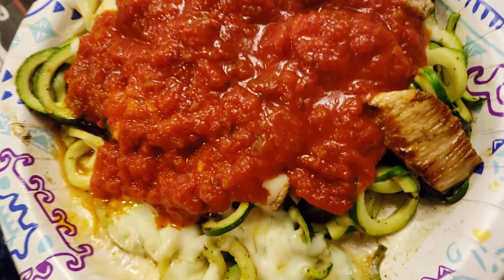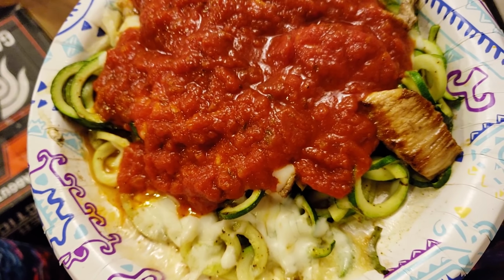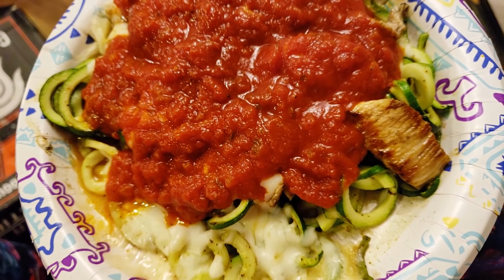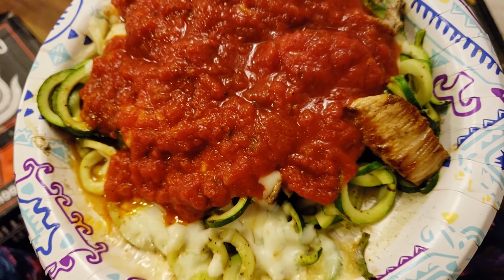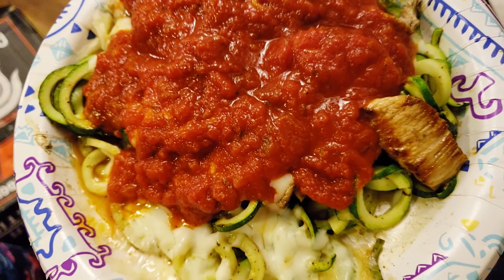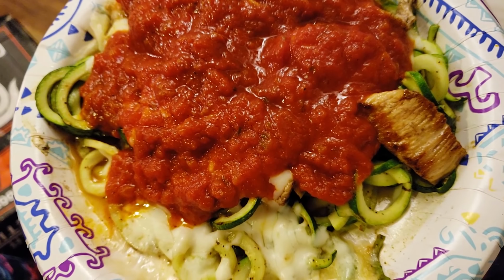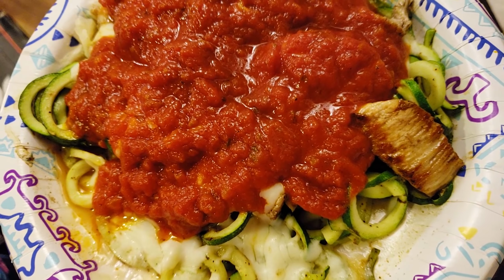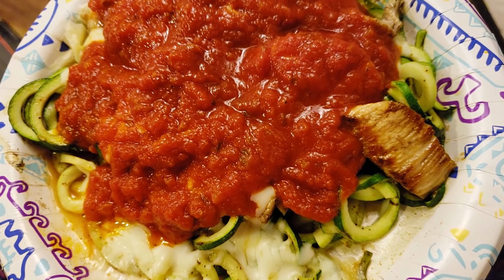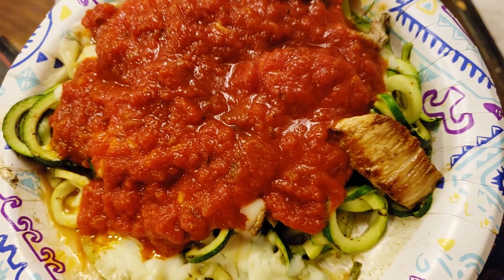Hey everyone, it's Tuesday night and I just got home from dance. It's 10 something. I don't even know what time it is, and I am having one of my favorites, chicken over zoodles with cheese. What cheese is this? Mozzarella? Okay, so I have a cup of zucchini zoodles, 2 ounces of mozzarella cheese, 1/2 cup of marinara, and 6 ounces of chicken breast. And that is going to be my last meal of the day and the last meal of this video.